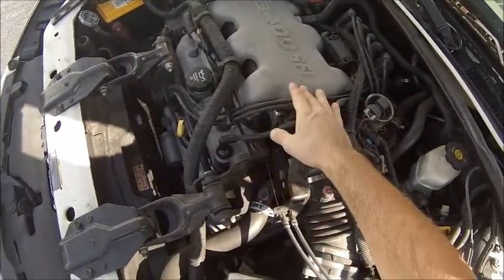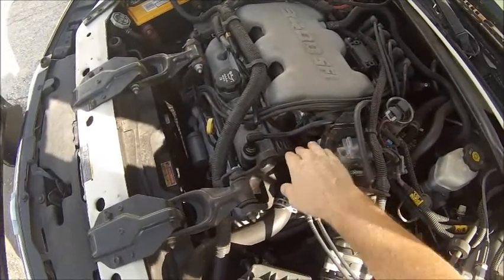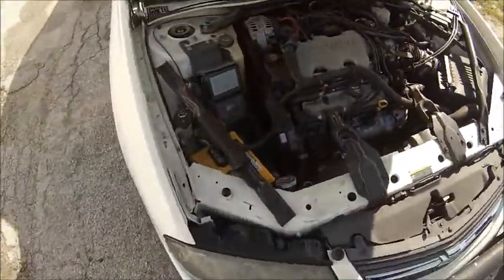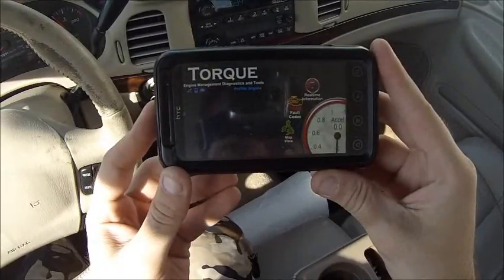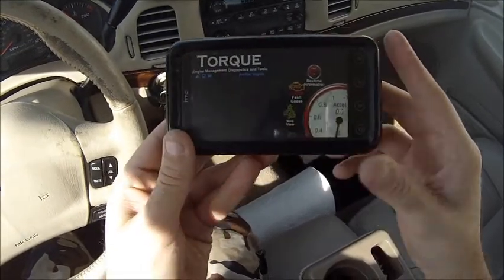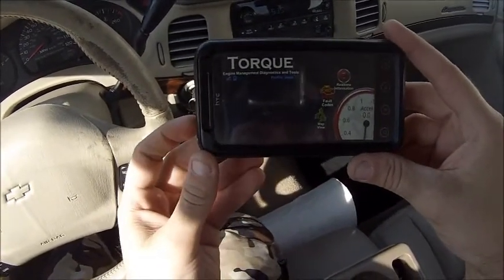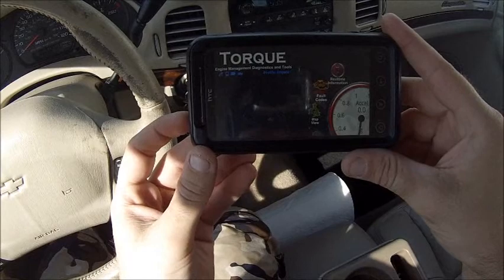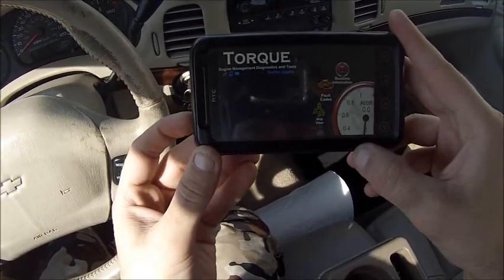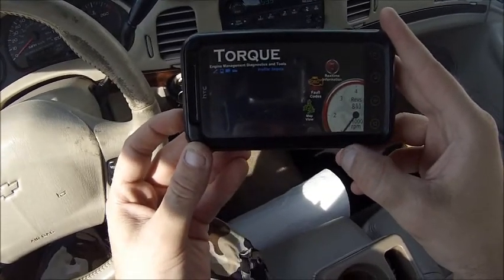The engine's very smooth, sounds really good. No bad noises or anything. If you know anything about engines, you'll see here where it says Excel, that'll switch to your RPMs. There goes our RPM meter showing.